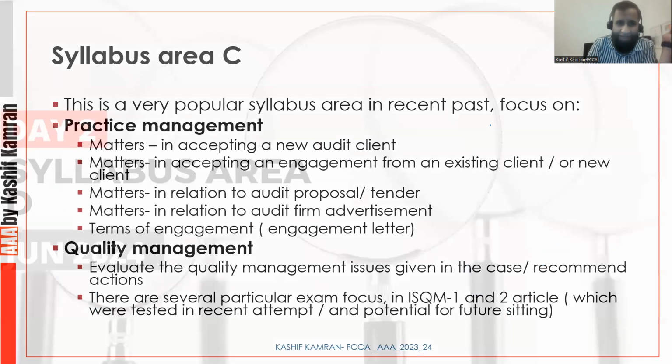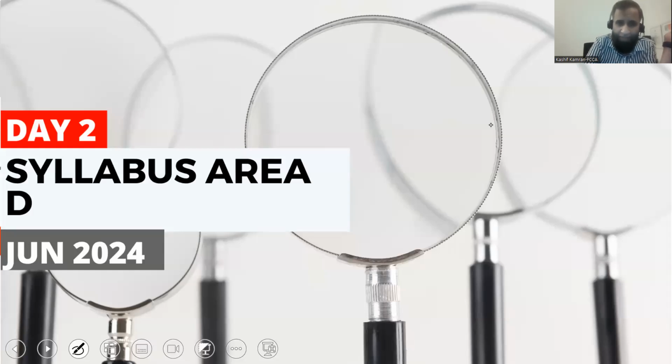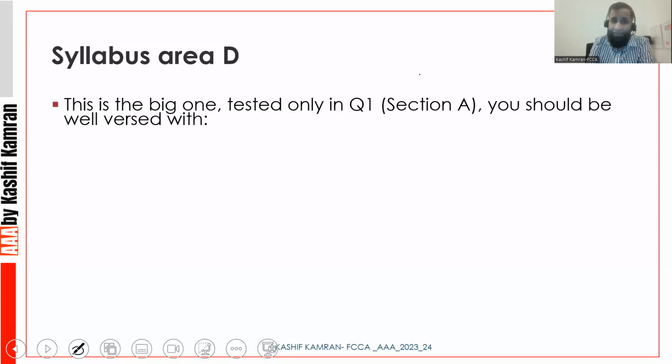Okay, moving on to syllabus area D, the most important one, right? Yes, non-audit, exactly. Syllabus area D is important because it comes in question number 1. We discussed that on day 1 yesterday in terms of exam structure. Syllabus area D, this is the big one. Tested only in question 1, not in section B. You will never get this in section B. You should be well versed with it because that is 50% of your success in the AAA paper.